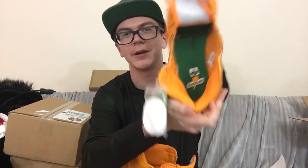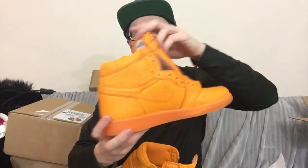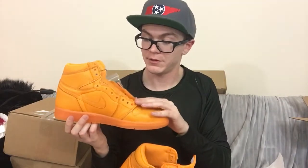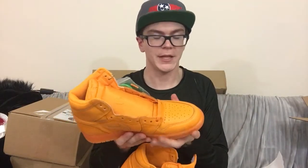That one says Gatorade on the inside. So Gatorade on the bottom and a little Gatorade there. This is how Jordans all come too. They come with just one strap down the center there, so you can lace them yourselves, do whatever style you want to do. I like that because I like to do different styles on all of them.